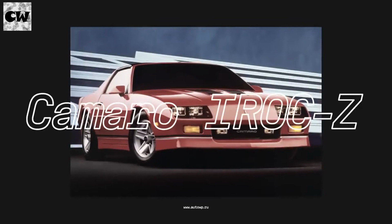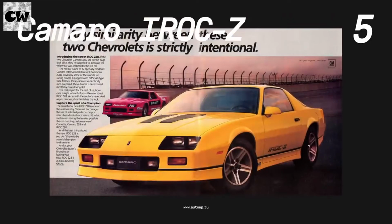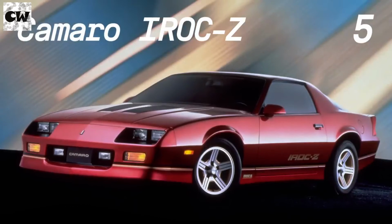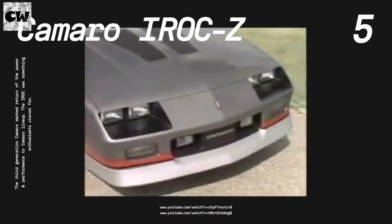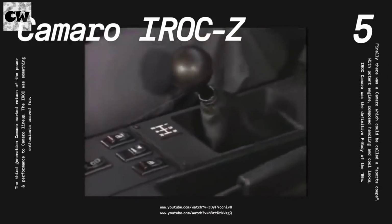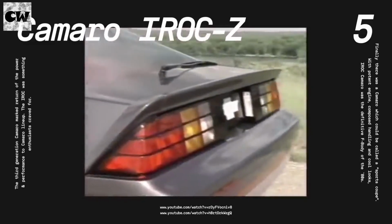Number 5. Chevrolet Camaro IROC Z. The third-generation Camaro was a well-received and popular car, but buyers wanted more performance and power after a while. Chevrolet delivered just that in the form of the legendary IROC Z. Under the hood was a 350 V8 with 225 horsepower in the early years and 245 horsepower in later versions. The buyers could opt for manual or automatic, and the suspension was tuned as well as steering.